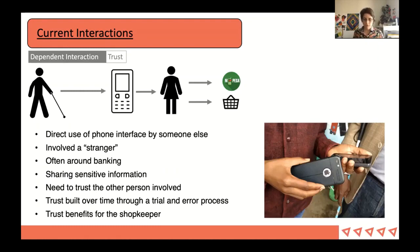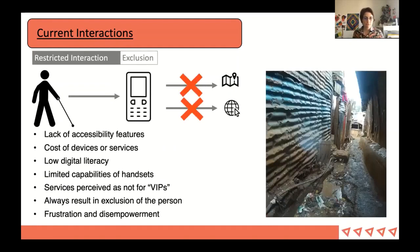Second, participants reported feeling they had little control over the situation during dependent interactions, whereas this did not occur during supported interactions. And finally, we have restricted interactions, and these are the ones which are unavailable to the user. These were mainly caused by one of 4 factors: lack of accessibility features on the handset, the cost of devices or services, low digital literacy, and limited capabilities of the handset. They always result in exclusion of the person alongside frustration and disempowerment.